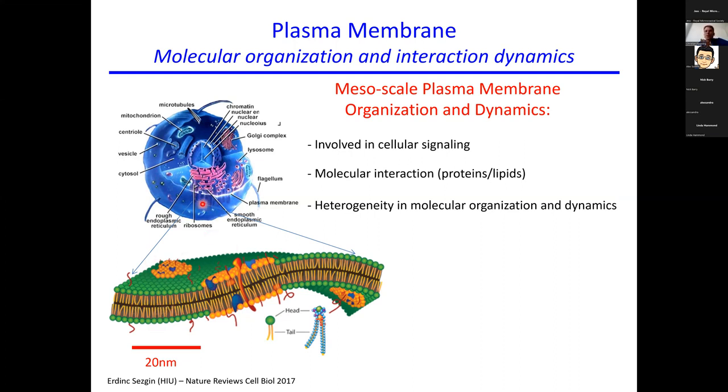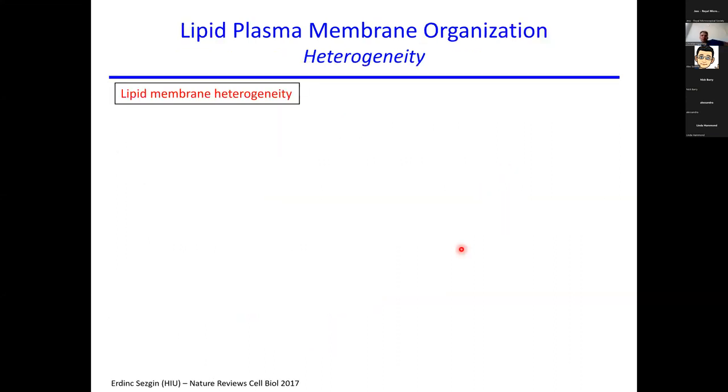And of course, all the signaling has to go via this envelope, because everything that goes in the cell or out of the cell, any communication has to pass there. And that's why the interaction of molecules, the organization of molecules in the plasma membrane is so important. And not only the proteins, but also the lipids. How can we investigate lipid membrane heterogeneity? We have thousands of different lipids in our body. If it would only be a protecting lipid bilayer, one lipid type would be enough, but we have thousands of different ones because they take actions.